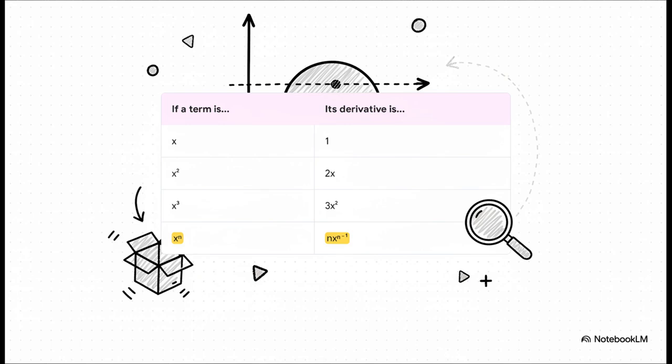For any term like x to the power of n, its derivative is just n times x to the power of n minus 1. You just bring the power down in front as a multiplier, and then you subtract 1 from the original power. That's it. That little trick is the key to finding the slope of almost any curve you can think of.